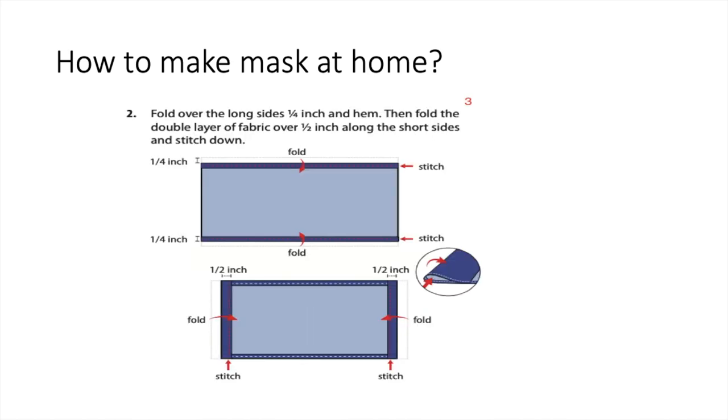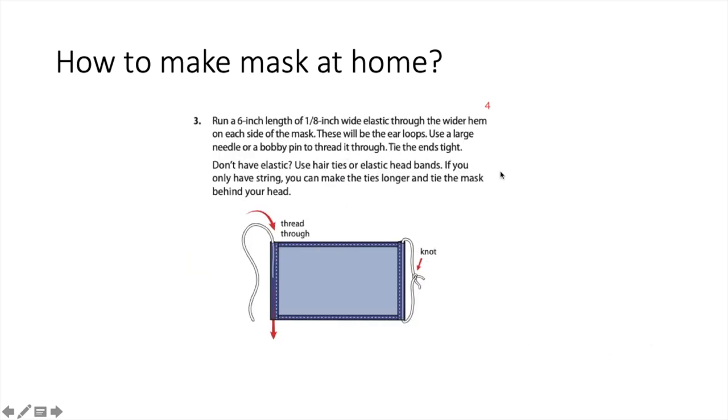So first you have to take 2 rectangles, put one on another. Then you have to fold it, you can see here, from outer to inner side and from both sides. Then you have to stitch it from here to here and here to here. Then next step, you have to fold inside around 1/2 inch, or you can keep 1 inch from both the sides to the inner side, and you have to stitch the inner side, not the outer side, so you can pass the ribbon inside it.